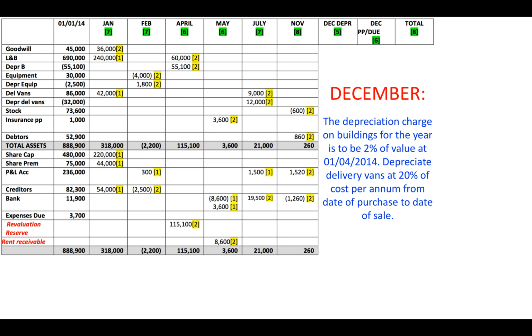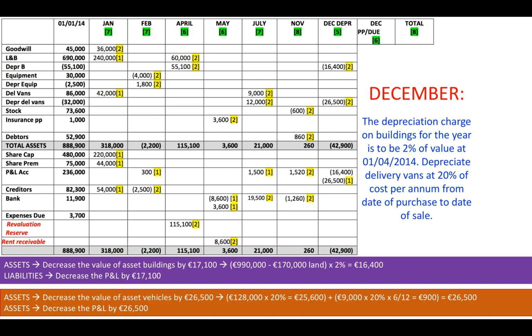The last month that we have now is December. The depreciation charge on buildings for the year is to be 2% of value on the 1st of the 4th, 2014. Depreciate delivery vans at 20% of cost per annum from date of purchase to date of sale. Remember, first of all, that we revalued land and buildings at the start of the year to 990, but that included 170,000 land. So what we do, we multiply that by 2%, and that is 16,400. So that was the value as at the 1st of the 4th.